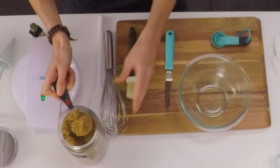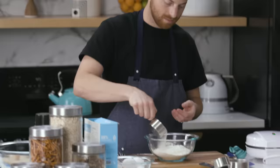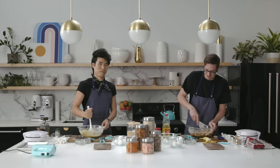Everyone loves sugar. No one's gonna have the waffle cone and be like, oh, it's too sweet. Yeah, exactly. Let's do at least half a cup of sugar. How are you doing? Pretty waffle. That was good. Good waffle. I like that one. That was good.